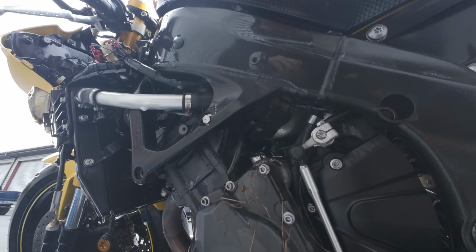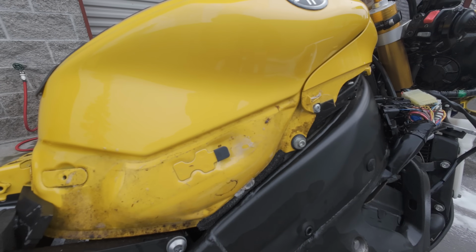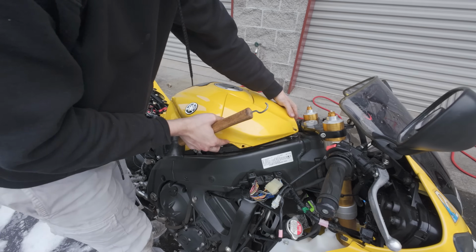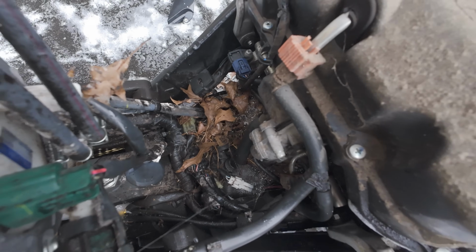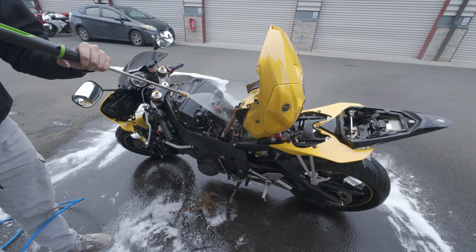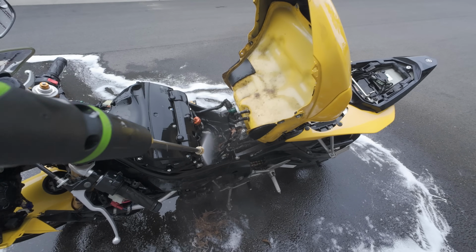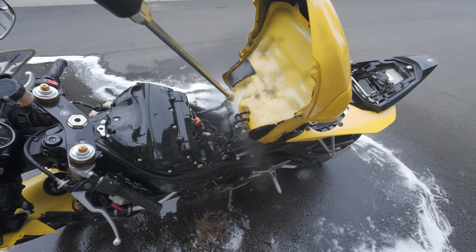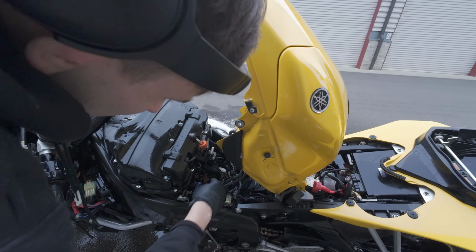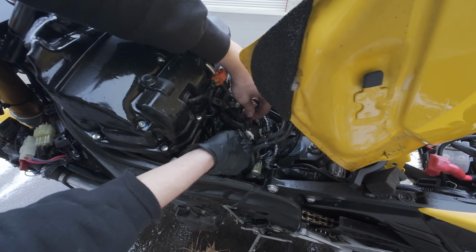Okay, we're gonna actually pop the tank off and spray it. Yeah, so after seeing that, I'm hoping that there's no chewed lines. Oh, there are chewed wires right here. Positive and a negative.